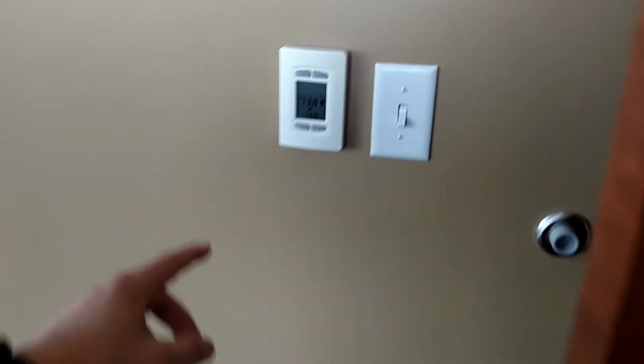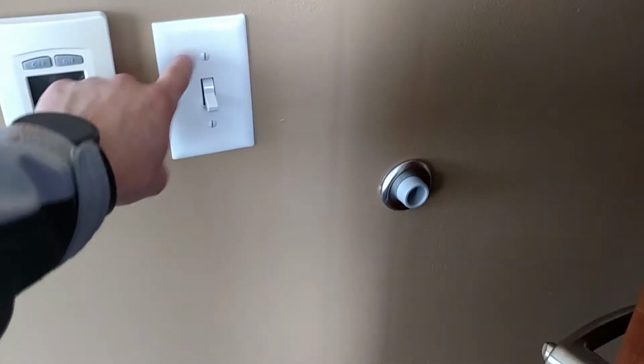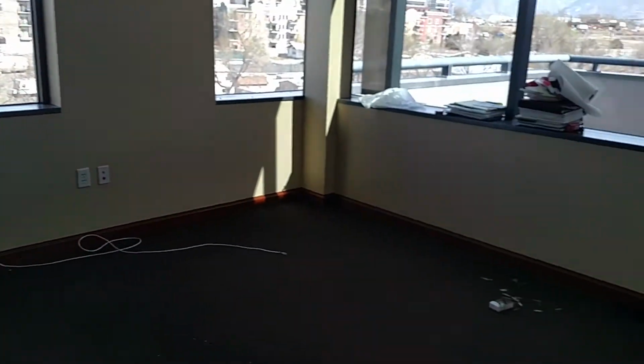Okay, we are going to reuse all the thermostat controls and save the light switches and receptacles. We'll reuse those. We also already talked about the occupancy sensors get reused. So in each room there's occupancy sensors that will get reused. All this was demo, and we're here to the demising wall and another little room.